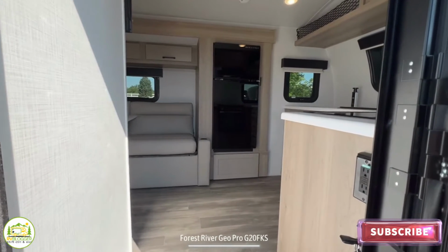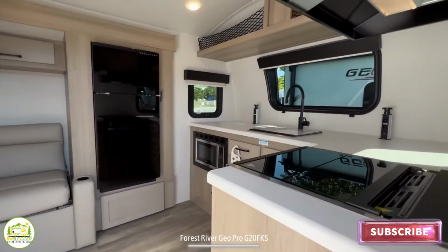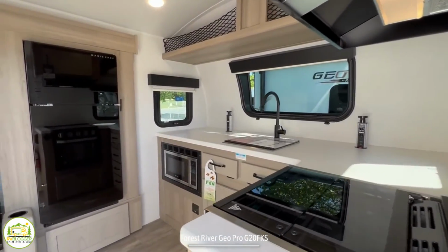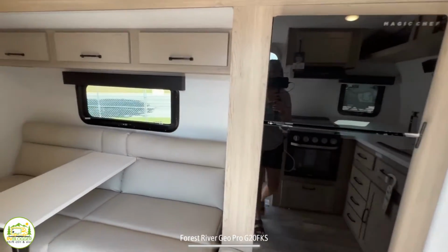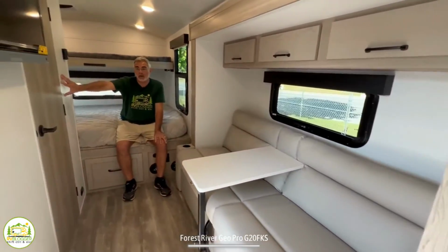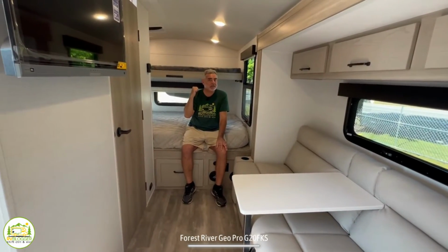When you first walk in this travel trailer, on the right hand side and towards the front, you'll notice the front kitchen setup. As we wrap on around, we've got a multi-use couch area, plus your bathroom is in the mid coach, and all the way in the back is where your bed is located.